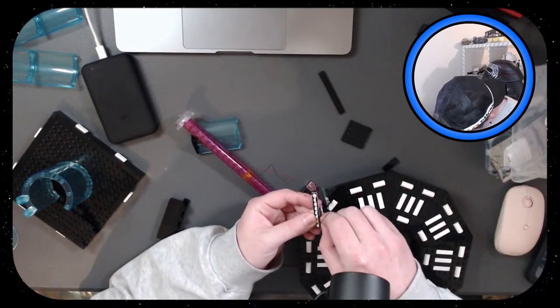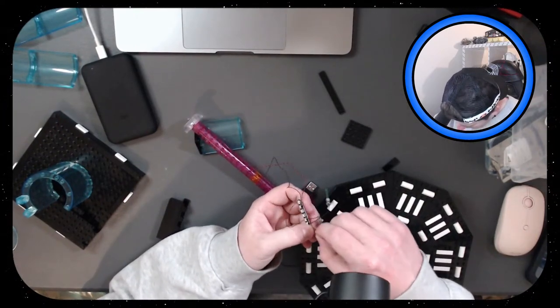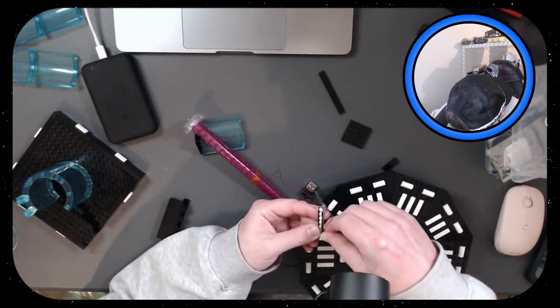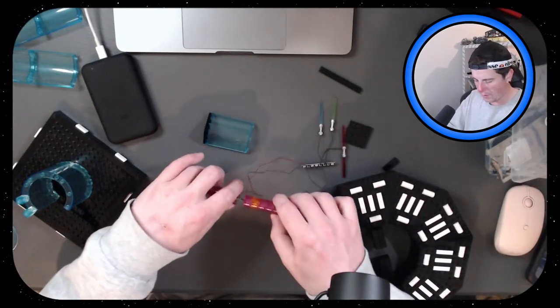Take mocks that are already pretty much built, he said. It'll be stress-free, he said. I think at this point, I've come to the conclusion that I will never have a stress-free convention. Never. Okay, right, they're all plugged in.